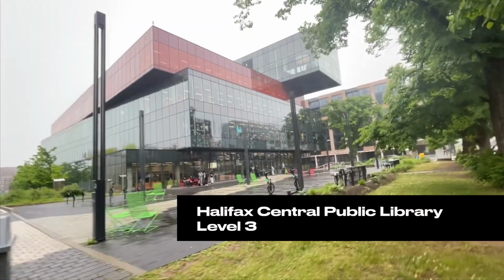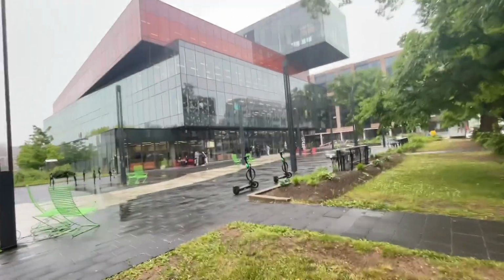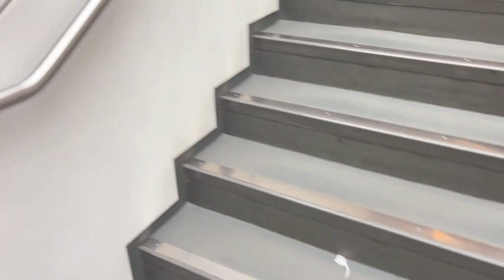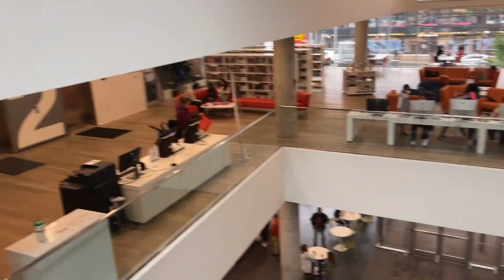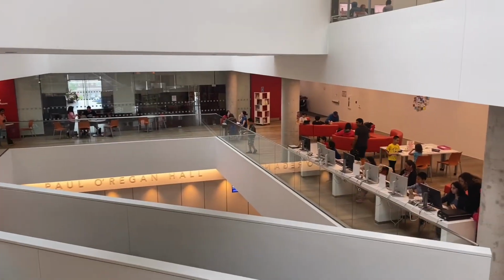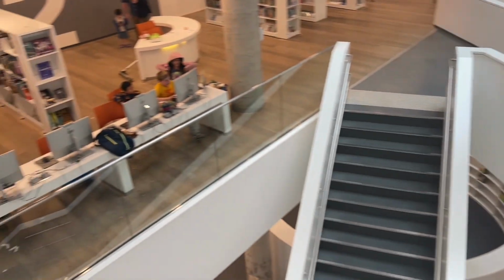Okay, we are going inside the Halifax Public Library. Going up to the third floor. And just the same, we're gonna stop here to have a look at the first and the second floor. Okay, let's go.